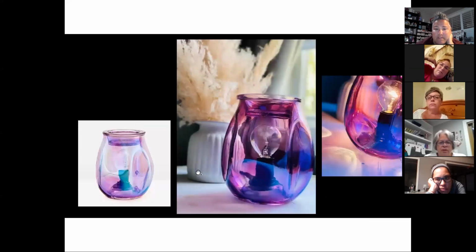So here's an example of stock photo on the left, and just setting this warmer in front of a vase with these feather flowers. What a difference. Showing part of the warmer lit. Your eyes are drawn to the one, at least mine are. My eyes are drawn to the pictures on the right more so than the one that looks a little drowned out on the left.